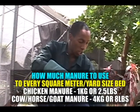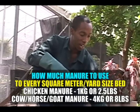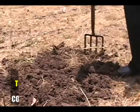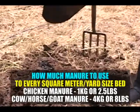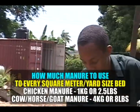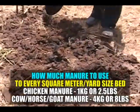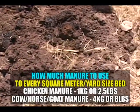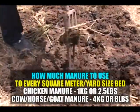And remember, allow the manure to break down, or some persons will say mature, for at least 3 weeks before planting. What we're demonstrating there is for potting, when you're planting in containers and so forth. So for the open area, once you establish your 1 kilogram of chicken manure to your 1 square meter of yard space, what you need to do is evenly distribute the manure over it. And afterwards, your fork comes back in handy. You just plow it inside it.